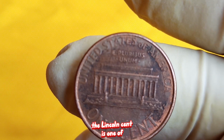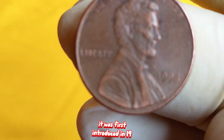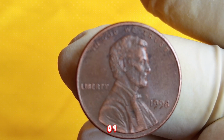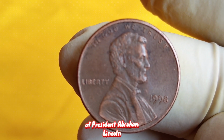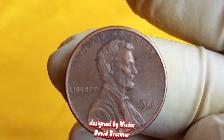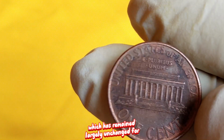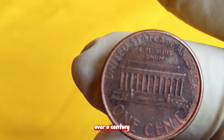The Lincoln cent is one of the longest-running coin designs in American history. It was first introduced in 1909 to honor the 100th birthday of President Abraham Lincoln. Designed by Victor David Brenner, the obverse of the coin features the classic profile of Lincoln, which has remained largely unchanged for over a century.